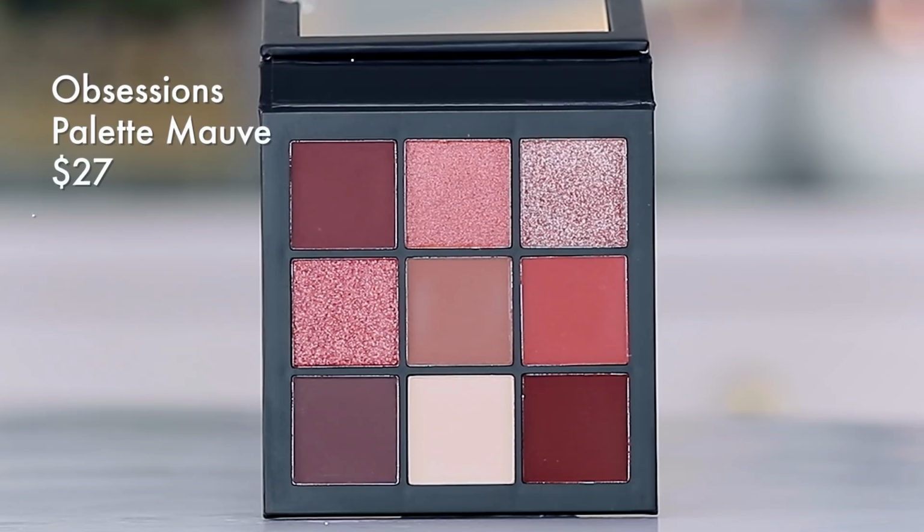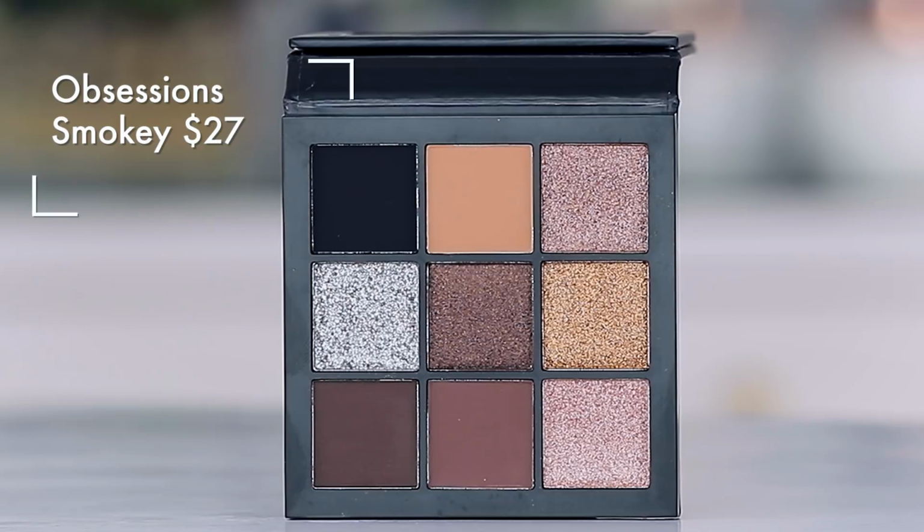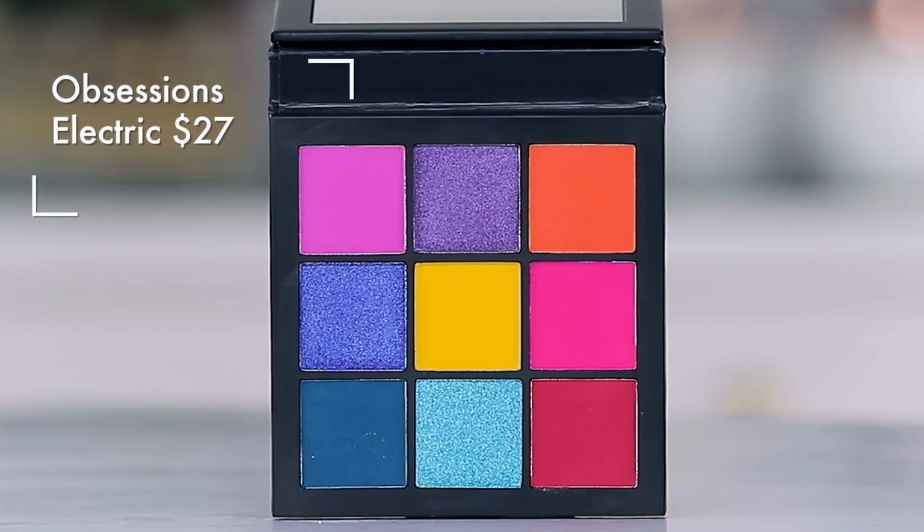So I grabbed all 4 that they make. I have the Huda Beauty Mauve Obsessions, the Warm Brown Obsessions, the Smokey Obsessions, and then what I'm wearing today, the Electric Obsessions. So I'm gonna do a little bit of a mini tutorial for you guys as well. And I just wanted to show you guys the swatches, talk about how they all blended, what my experience was with them, if they lived up to the same hype as the larger palettes.